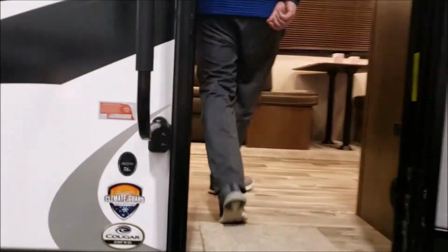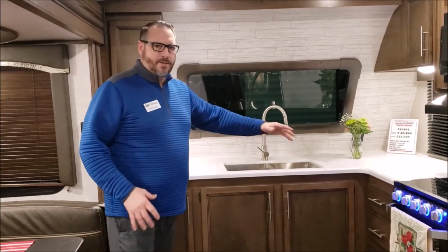This is our 29FKD. So this is a front kitchen travel trailer. This is something that you don't find out there very often. Pretty unique floor plan. Front kitchens have been around for a long, long time, and one of the biggest benefits to them is that they give you tons and tons of countertop up front, so you got a lot of cooking prep space. And then also the bedroom is in the back, and a lot of times when you pull into your campgrounds, the front of your trailer is right up by the road. So it's nice having that bedroom in the back because it's nice and quiet and peaceful.